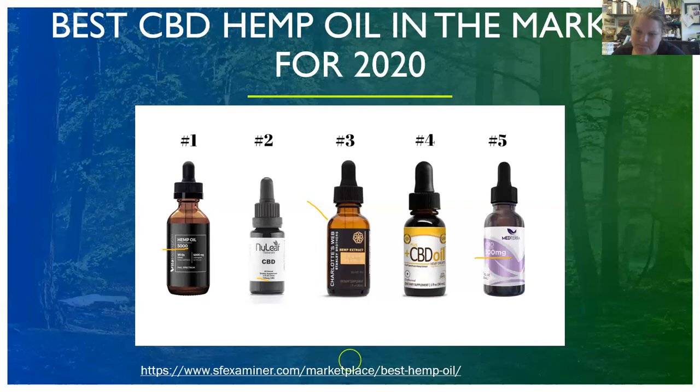Charlotte's Web is considered one of the best oils on the market. It has full spectrum CBD oil, so that means it has a little bit of THC, less than 0.3%. Typically sold to alleviate body pain. They've been on the market for a really long time now because they also do marijuana products as well. This is one of their hemp things.